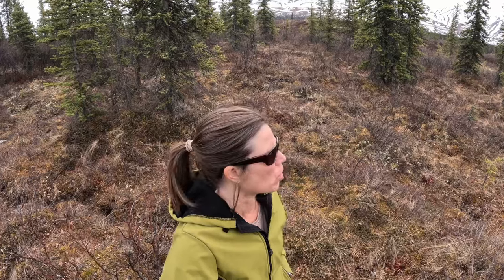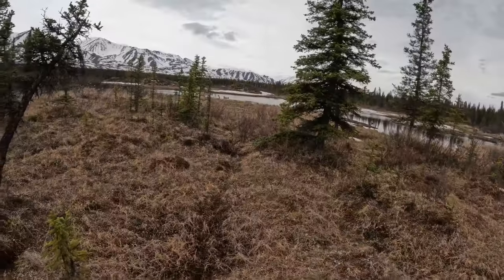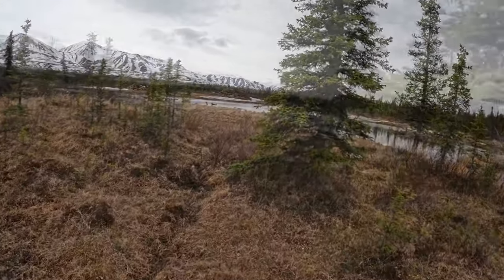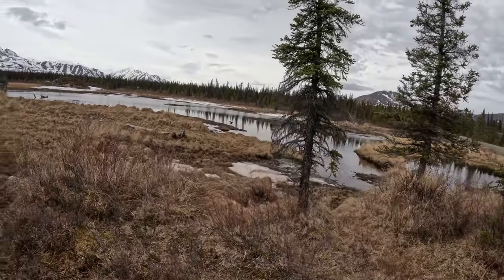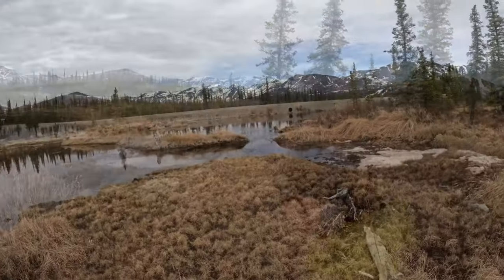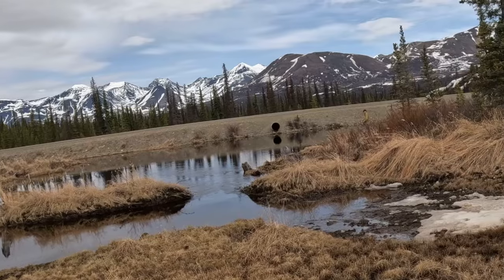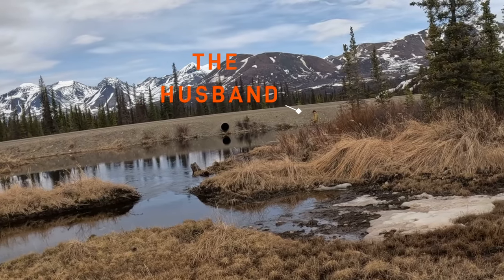We stopped on the side of the road here in Denali Highway and Bennett's throwing a fish hook in the water and I'm going for just a little stroll around this beautiful lake. Thought I would take you guys with us. Here we go. Very soft marsh out here. Be careful where I step. There's the husband. Right off the road there, trying to see what he can do with the fishing situation.